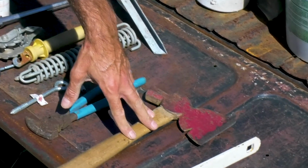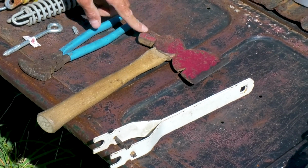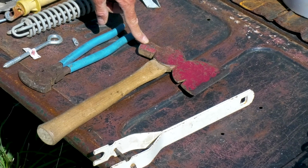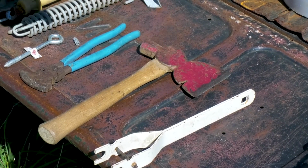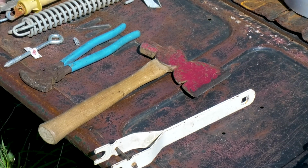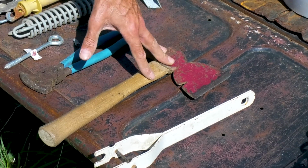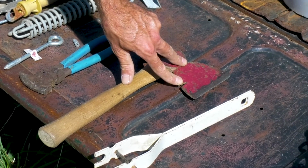I like to keep a framing hatchet on hand when I'm doing fencing. The hammerhead is great for pounding in staples and nails. The hatchet head is great for trimming any brush that's in the way, or a stick, or shaving a post flat, whatever I need to do. This is really the tool I like. The only downfall is the nail puller doesn't work that well, but I don't deal a lot with pulling nails.